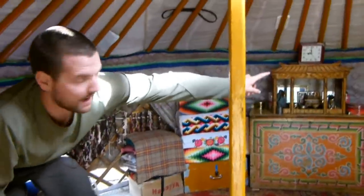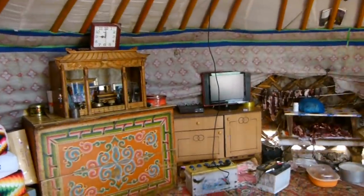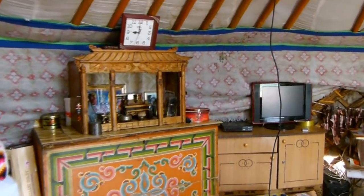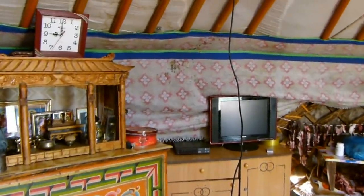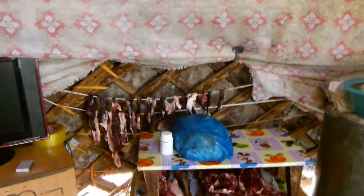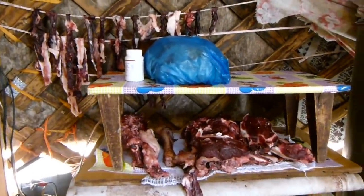Nowadays, most gers have a TV, like this one over here. So the Mongolian steppe families are amazingly informed about world politics because they're always watching TV, international news. And here's some more meat over here hanging. So they hang lots of meat so that in the winter time they have a lot of backup.